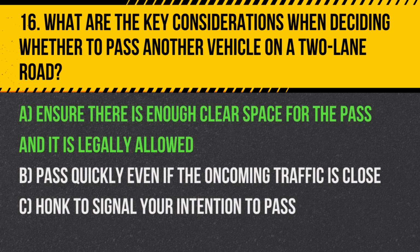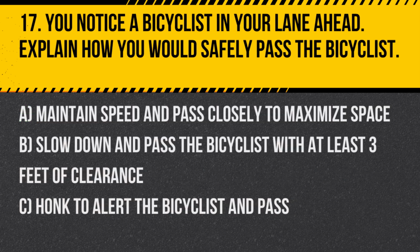Answer: A. Ensure there is enough clear space for the pass and it is legally allowed. Safety and legality are critical when passing. Question 17. You notice a bicyclist in your lane ahead. Explain how you would safely pass the bicyclist.